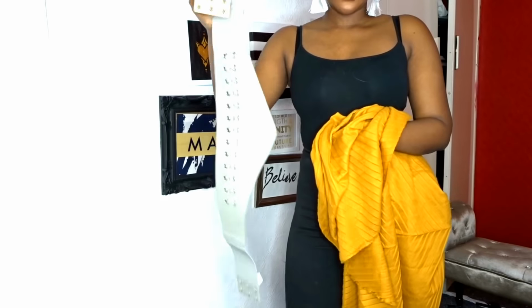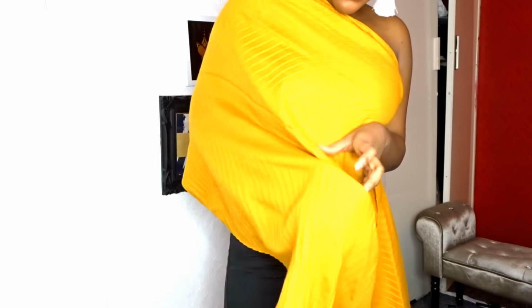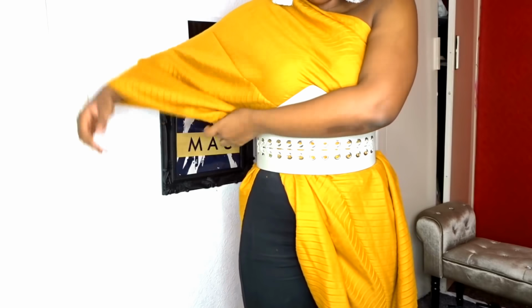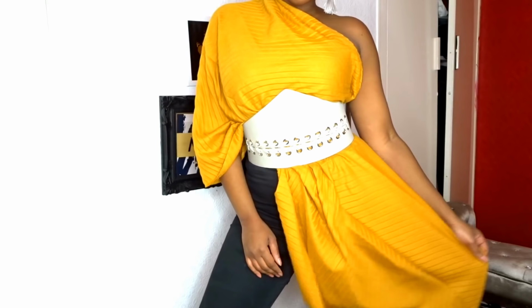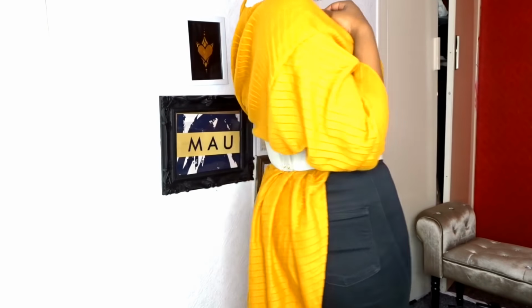So again, I started off with a scarf, which was £4 from Primark, and then the belt, which was £15 from Misguided, which is a bit more expensive but worth it because you can reuse it for other outfits, obviously. So I placed the scarf on like a one shoulder situation because that's the look I was going for, and then I tied the belt around it, and I wanted the arm to be quite loose and floppy because I thought that was a cute little look. So that's what I did, and that's literally it, guys. I have a whole top from a scarf and a belt. You can do it, guys.